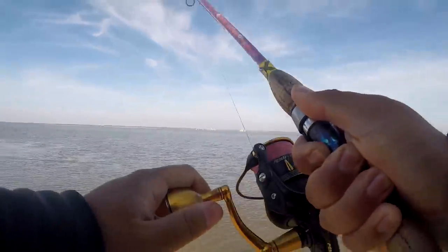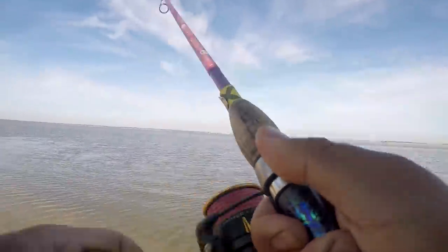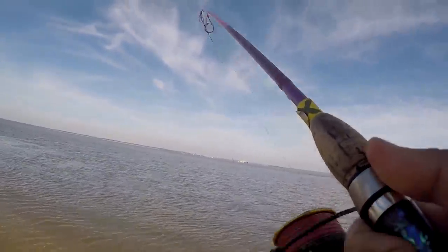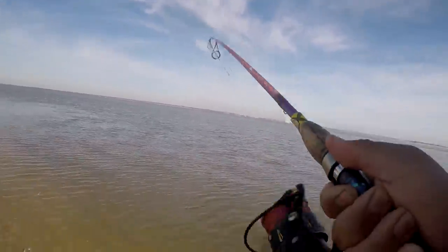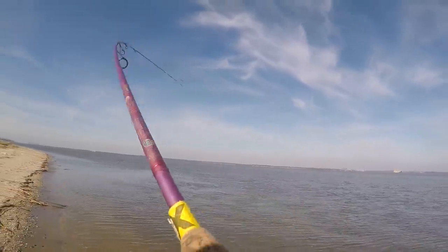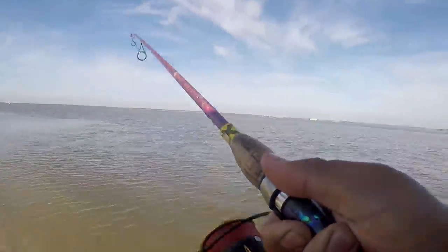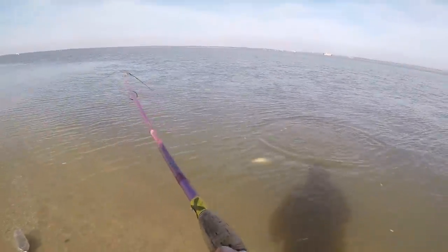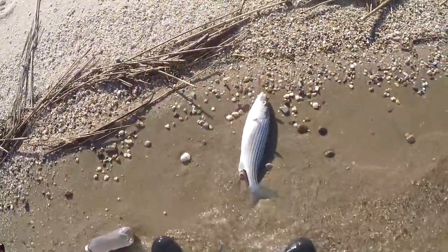Now I wonder what this is. It feels like a catfish, though. I think it's a catfish. Well, I'd be happy with a little schoolie, just to know that they're around. It's fighting pretty decent. I got the drag locked on this one a little bit. Oh yeah, it's a little schoolie, bro. There we go. So they're passing by. Yeah, a little schoolie to start the day.